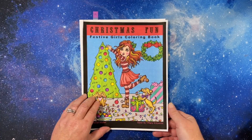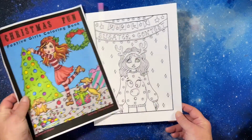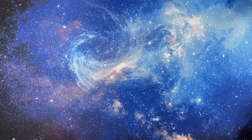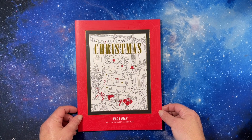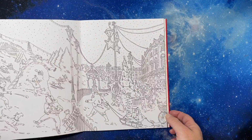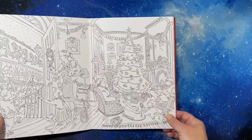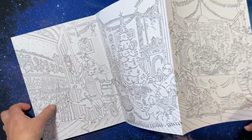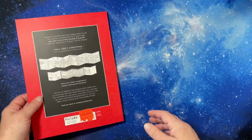Then I only have one page of this one printed out. I have the Christmas Fun PDF by Deborah Muller. This one was obviously supposed to be a scavenger hunt, so I'm sorry I don't have that to flip through. I have the Picture Christmas, Paul Cox's Christmas, which is another panorama of all Christmas images, and it is very beautiful. I can pull it out. This year I've got to try to get to at least part of this.